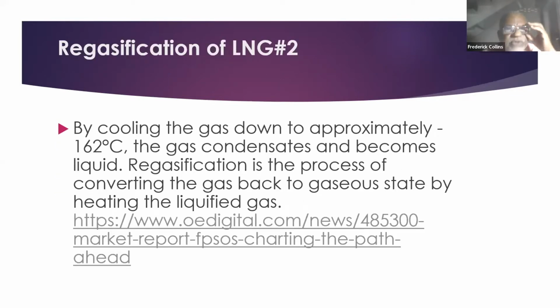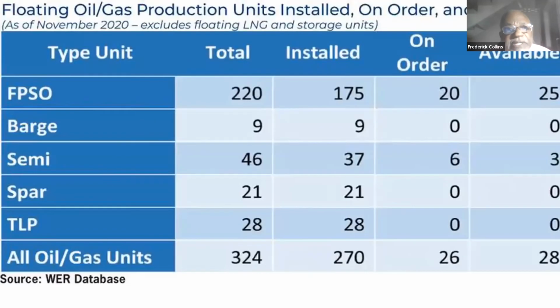And this I'm going to go through very quickly, because all this is saying is that there are options that mean, I'm sure, more to some of the people on this forum than to me: regasification of LNG. And there are processes that enable certain things to be done at sea, and to transport the gas to shore by means other than pipelines. And here is a schedule of what is planned: floating gas production units on order and available as of November 2020, excludes floating LNG and storage units.